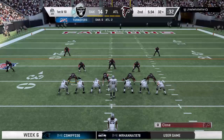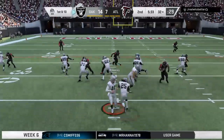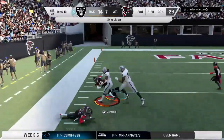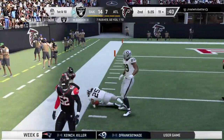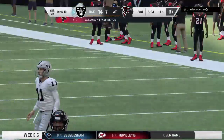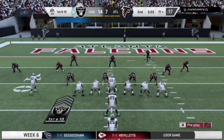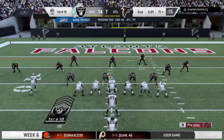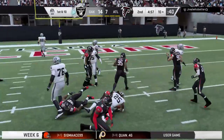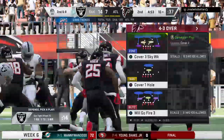From the 32 now, here's 1st and 10. They run it here with Gordon. Nifty move by Gordon. And he gets this one inside the 15, just a yard or 2 shy of the 10. That's good for 21 yards and a first down. Hey, lock it. First down, Raiders. 36. They go back to Gordon here on first down. And he'll get this one down to about the 10-yard line. Give him a couple on the carry there, 2nd and 8.